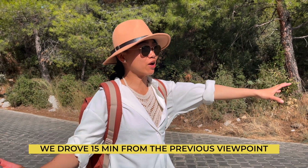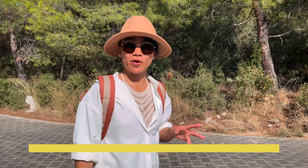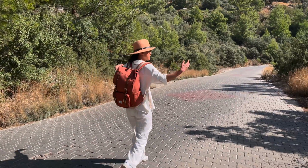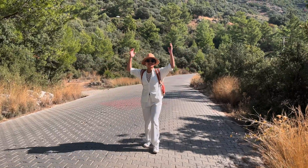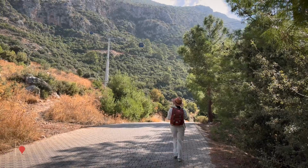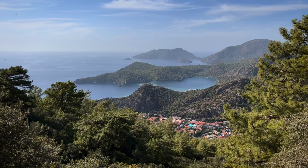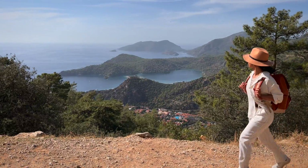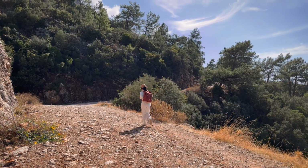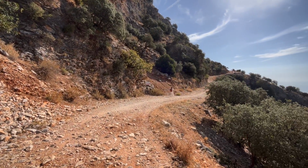We parked our car and now we are hiking for 30 minutes to go to the best viewpoint in Oludeniz. It's very warm, but it's our last day in Turkey, so I don't care! We were very tired after traveling for 2 weeks, but we didn't want to miss the best view of Oludeniz from the viewpoint of the Lycian Way.